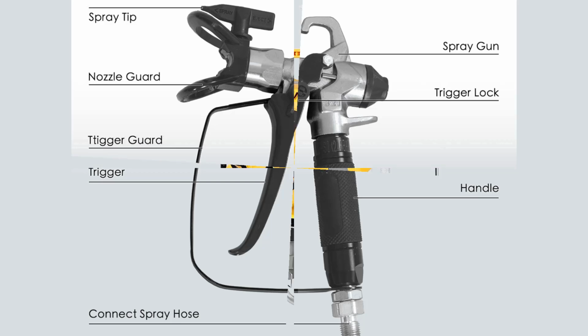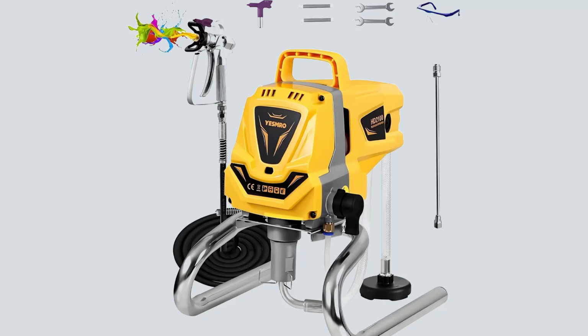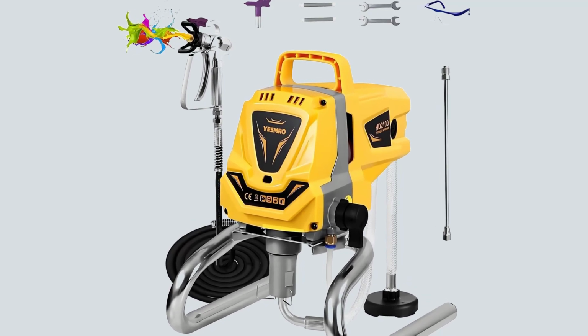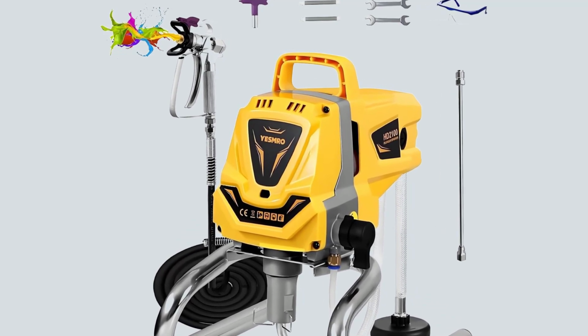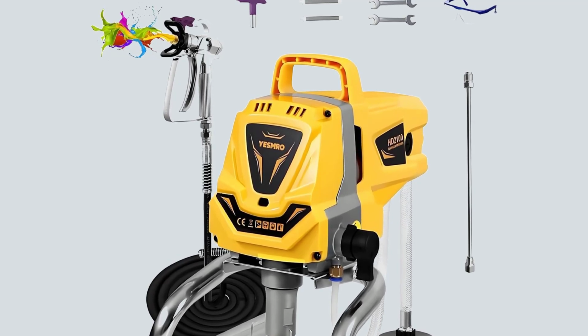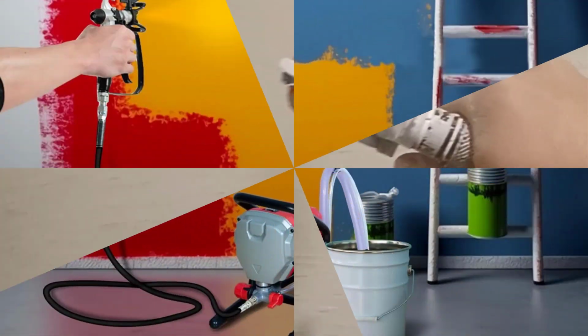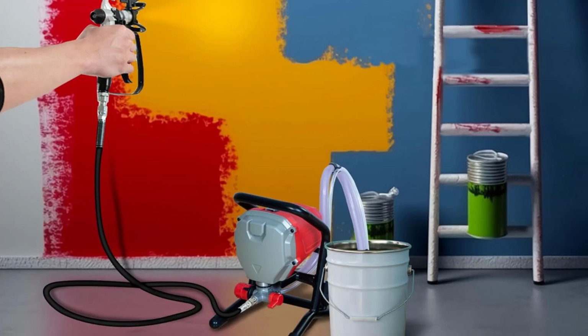areas. It comes with a 25 feet hose and is equipped with a 5/8 horsepower or 650-watt motor. This sprayer can handle both water-based and oil-based paints without the need for thinning, giving you consistent, flawless finishes on both interior and exterior surfaces. The user-friendly design reduces fatigue during long painting sessions and simplifies cleaning with its easy disassembly feature. Perfect for DIYers and professional contractors alike.